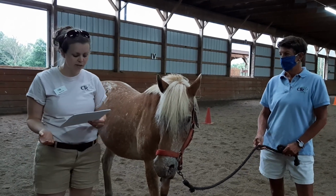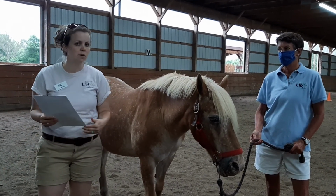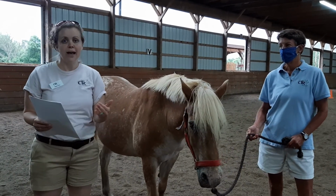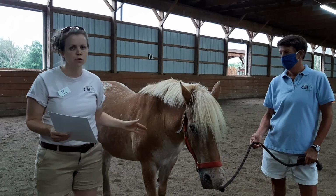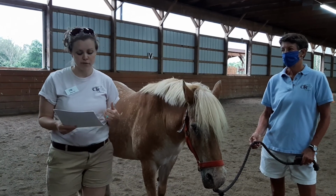Elevated pulse rate, no manure in their stall. If there's an impaction or gas colic, the manure isn't going to be able to pass through. So manure is a sign that the horse is healthy, and horses poop a lot per day, 50 pounds per day to be exact. So if they're not having regular manure in their stalls, that's a sign that something's wrong. And manure is also a sign that the horse is feeling better after a bout of colic.